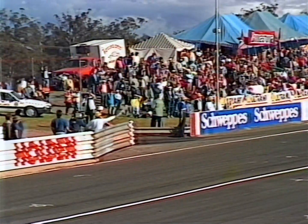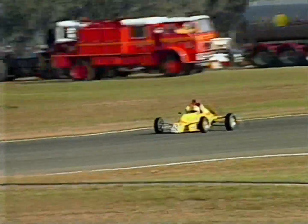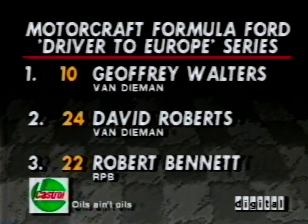for the checkered flag. Comes down the main straight here at Oran Park, and out goes the flag, and Jeff Walters takes the victory. Thank you very much, he says, after today's round of the Formula Ford Driver to Europe Series. Well done. The mishaps befell the other 2 top contenders for today's round, David Roberts and Peter Verheyen, and that's the way it panned out. Jeffrey Walters on the Castrol scoreboard takes the victory. David Roberts 2nd, and Robert Bennett 3rd. 1, 2, 3 in the Motorcraft Formula Ford Driver to Europe Series.